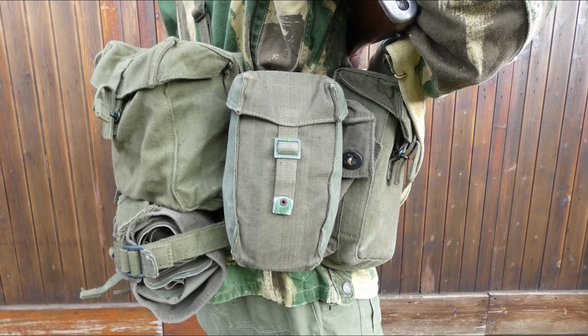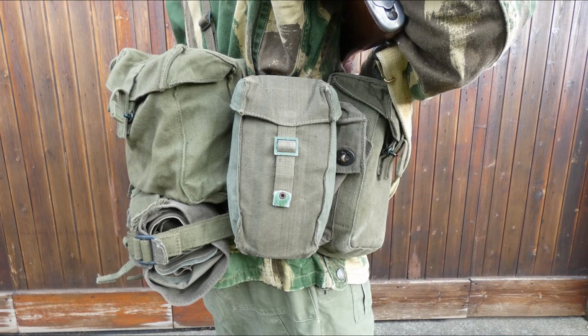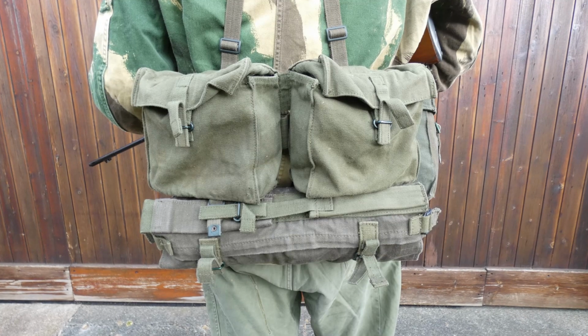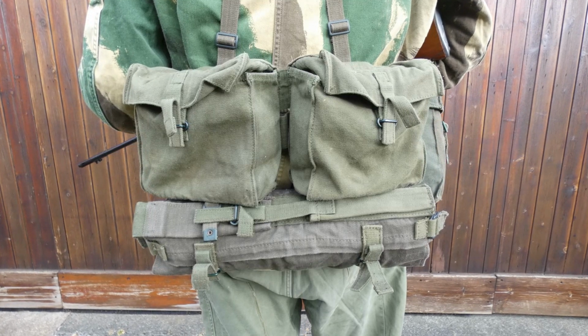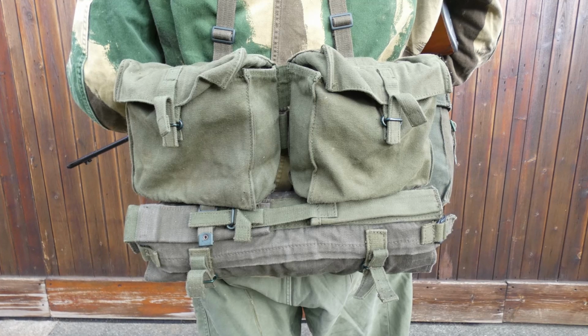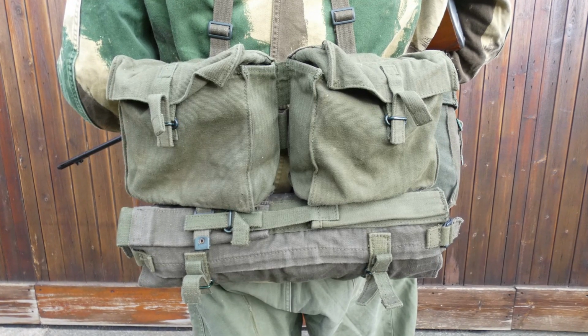On the right hip, a second issue 1958 pattern water bottle pouch is carried, and this of course contains the 1958 pattern water bottle and cup, both in plastic. And then to the rear you can see the rear pouches, or colloquially referred to as kidney pouches, carried above the cape carrier. And the cape carrier is clipped to the bottom of the belt and round to the ammunition pouches, and this of course contains the poncho. In this instance an older 1962 pattern rather than the newer lightweight poncho.